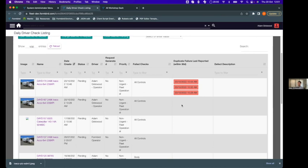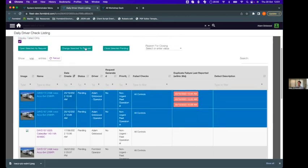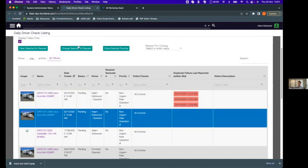I can't imagine that you'd want to create 2 of the same, but you could. You could change them both to requests for the workshop to manage. That's going to be a duplication. They're the same failure that's being reported. So you're probably going to take one of them and change that one to a request. So I'll do that.